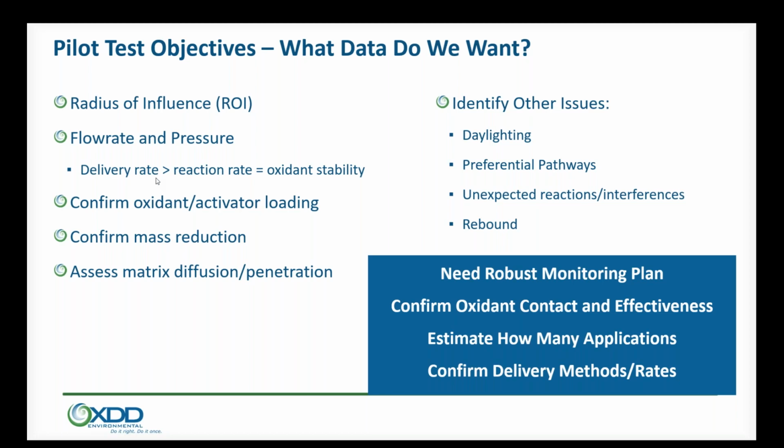There's a number of other things, but what you really need in your pilot test is a robust monitoring plan. It's looking for the other groundwater parameters while you're injecting: looking at pH, ORP, conductivity, some of the standard parameters that we usually monitor during any groundwater sampling event. All of that's very important during your ISCO event, because those are the things that will help you to determine whether or not your oxidant is migrating where you think it is.